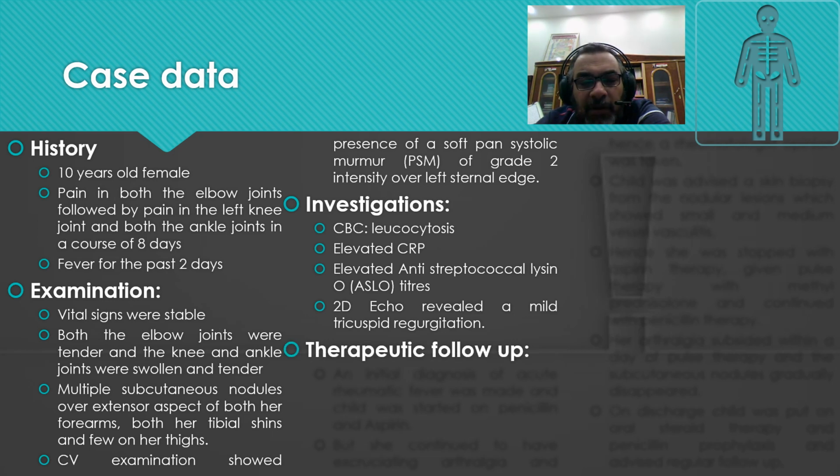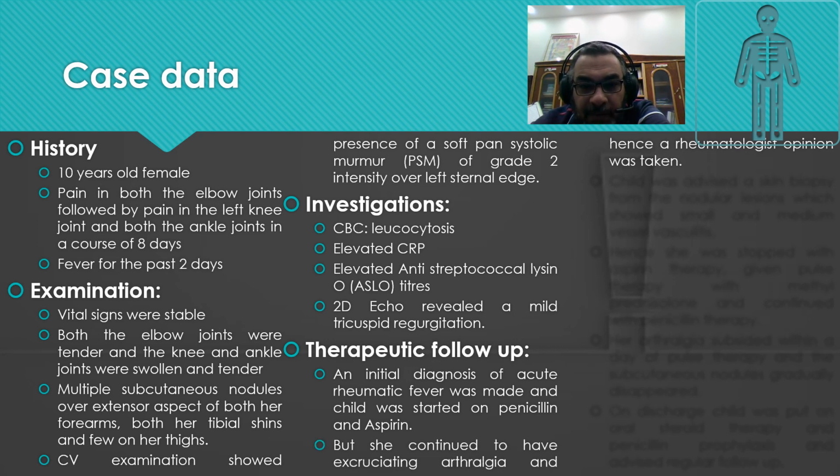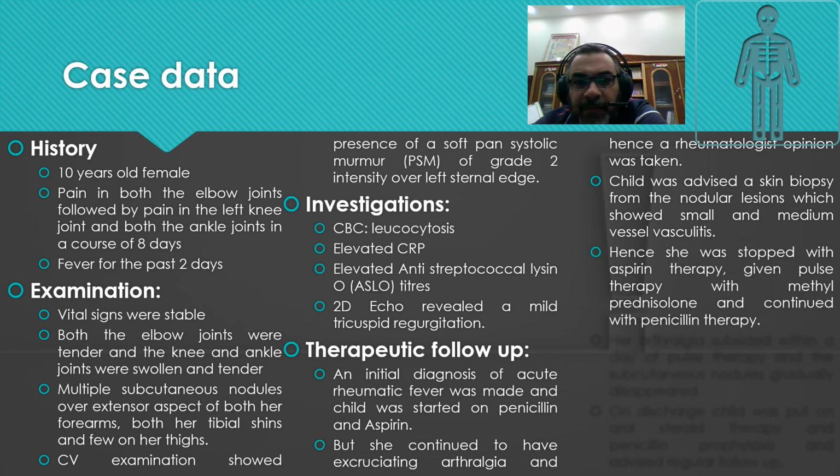Therapeutic follow-up of this patient: the initial diagnosis of acute rheumatic fever was made, and the child was started on penicillin and aspirin. However, the patient continued to have excruciating arthralgia, and hence a rheumatologist's opinion was taken. The child was advised a skin biopsy from a nodular lesion, which showed small and medium vessel vasculitis.